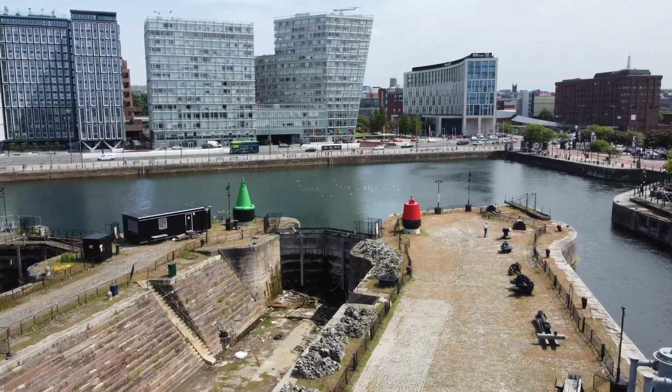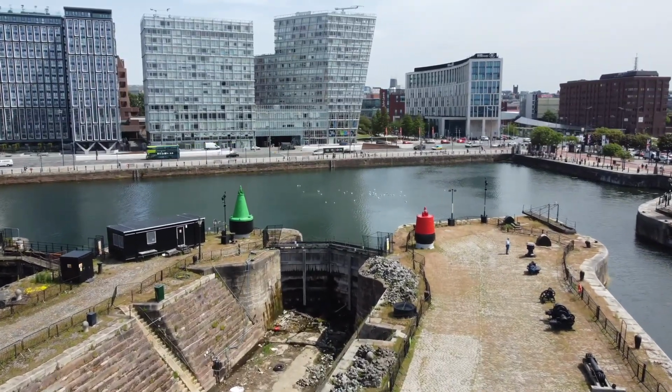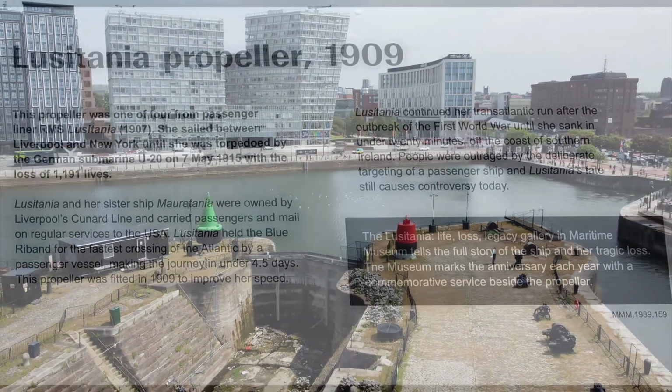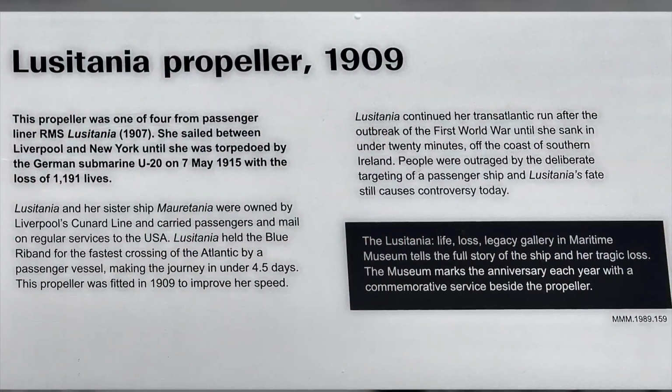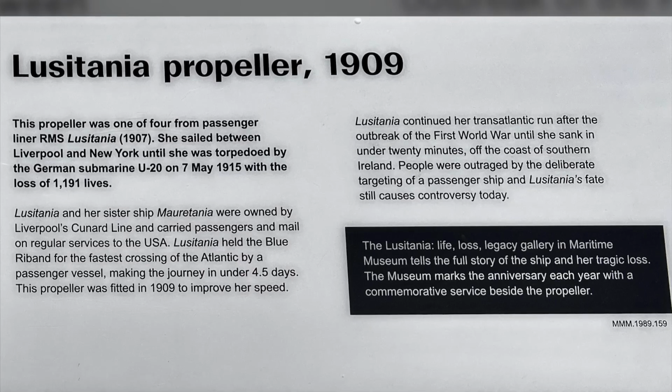Leaving the dry docks, we encountered a propeller from the Maritime Museum, which was from the Lusitania, which was sunk by a German submarine in 1915.